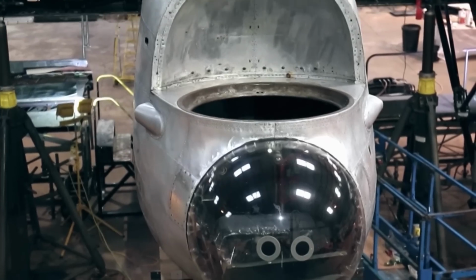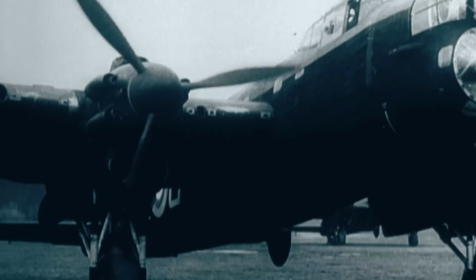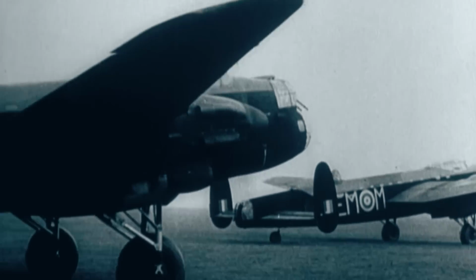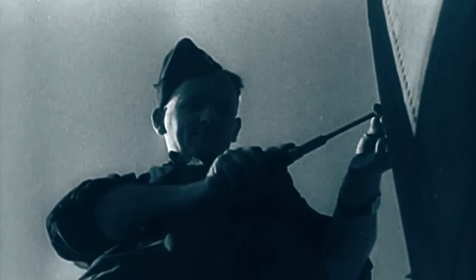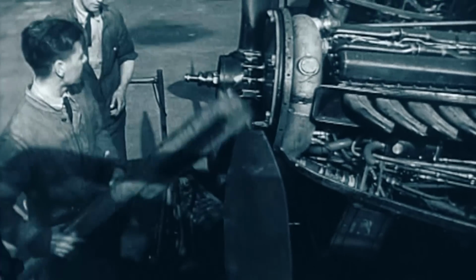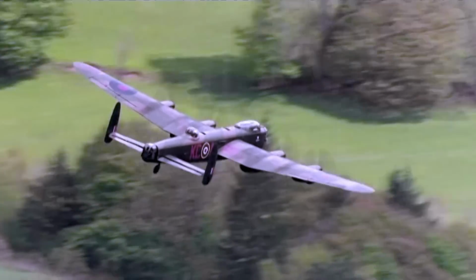The Lancaster was born of the early wartime experience of the Avro Manchester, a twin-engine bomber first flown in 1939. Within mere months, it became clear that the all-new Manchester simply couldn't carry enough bombs far enough. Avro took the Manchester, revised the wing, added 4 12-cylinder Rolls-Royce Merlin engines, and in early 1942, within just 18 months of being conceived, the Lancaster entered service.